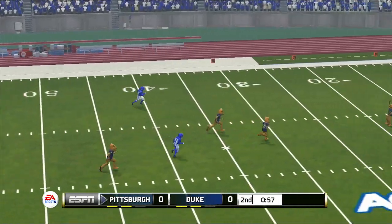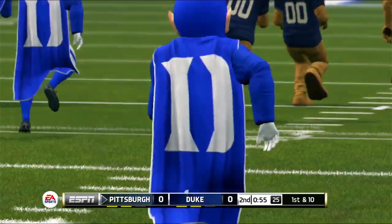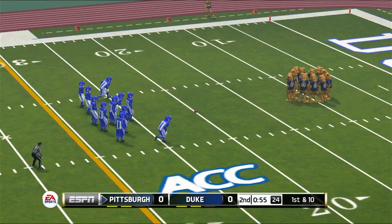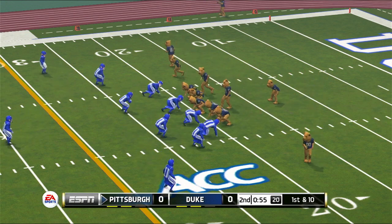A minute left in the half. Oh, excellent punt. So this one goes into the end zone, and that'll be a touchback. This is the point in the game where you don't want to make any mistakes that give the other guys a reason to feel more confident going into halftime.